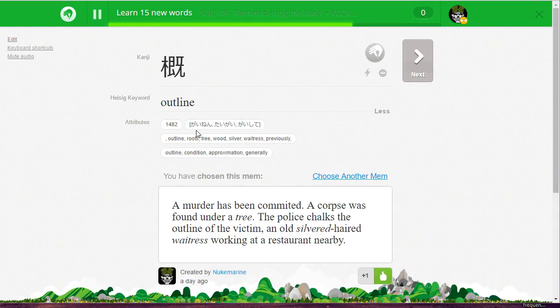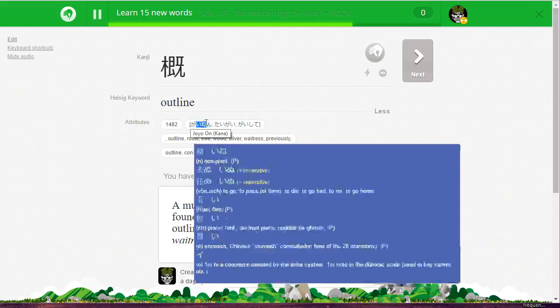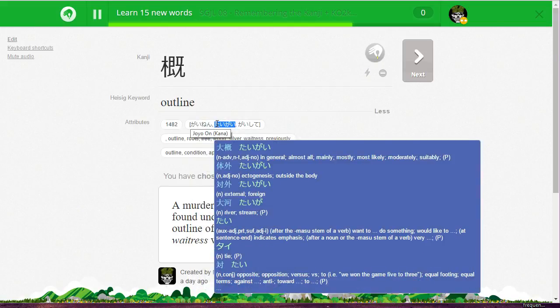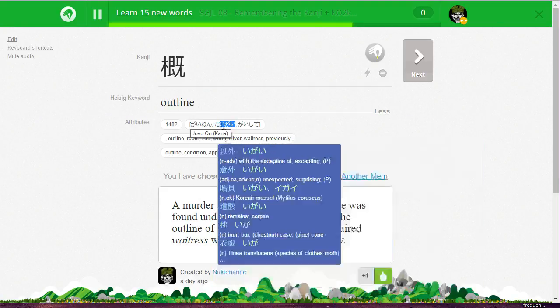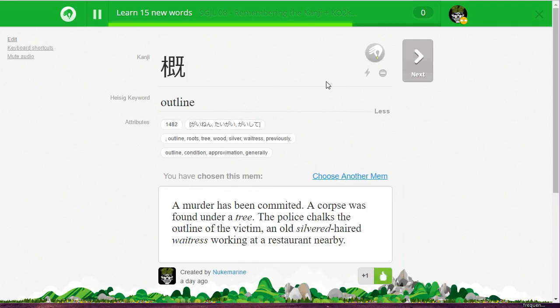Well, let's see what words it uses. Gainen. General idea, concept, the notion. So just give me a gist of it or something. Taigai. In general, almost, mostly, most likely, probably. Gaishite. Generally, as a rule. So just give me an outline.